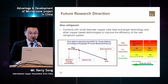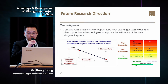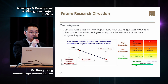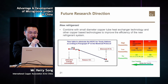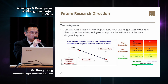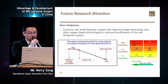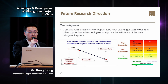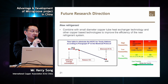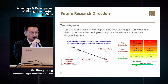At last is the new refrigerant. As we all know, according to Montreal Protocol, R22, even R410A, should be limited used. Choosing R290 or R32 and others like R161 still not very clear in China. So we will research on different refrigerant unit because generally small diameter copper tube heat exchange technology can reduce the refrigerant charge.